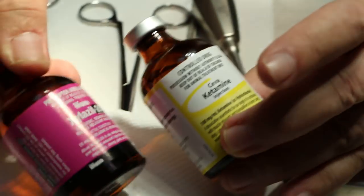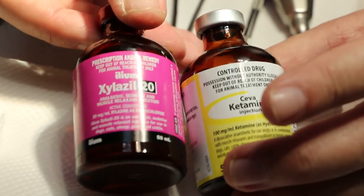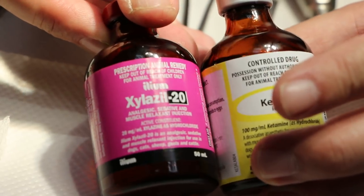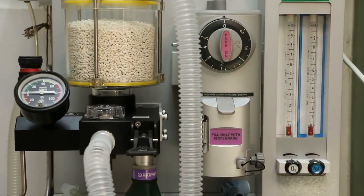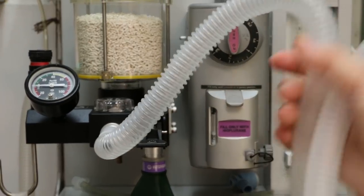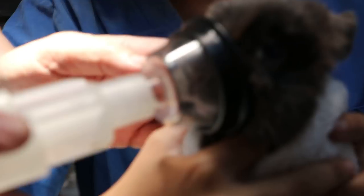We show the anesthetic used is actually xylazine plus ketamine IM, and after injection we wait less than 5 minutes. Then we give the gas, this isoflurane gas. Normally I put it at 2%, and the rabbit is given this mask. This is just a demonstration. So there will be a mask on.